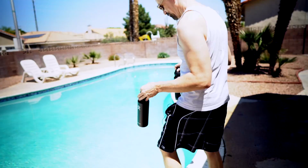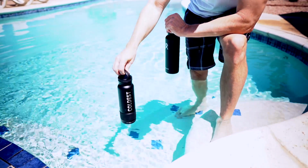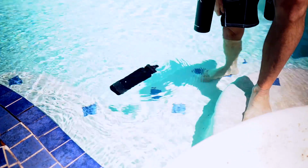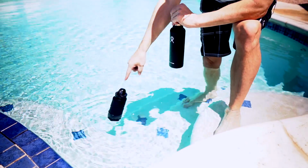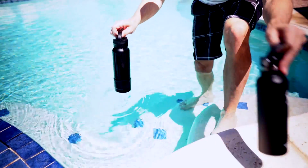All right, so here we go. I got my grass flip-flops on. I don't know why I use those. Coldest water bottle. Will it float? It's supposed to. Oh, it floats. It floated. And this is full of ice water too. It is not empty. It's full of ice water. Here, I'll show you.